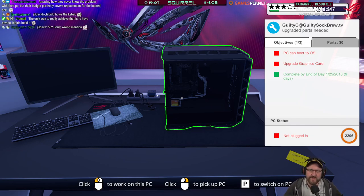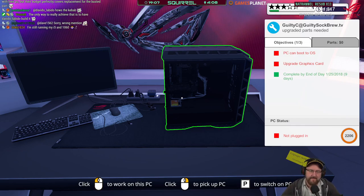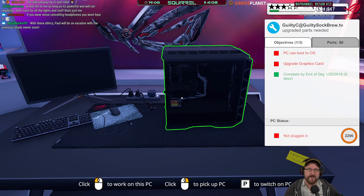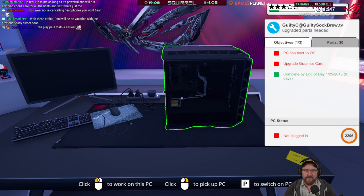I don't like over-the-top RGB. I like subtle use of RGB, and I think we achieved that. So in theory, it shouldn't matter what your PC looks like, because in theory, you just hide it anyway. But fact is, most people don't hide their PC. If you wear noise-canceling headphones, you won't hear it. What about the microphone when you're recording?